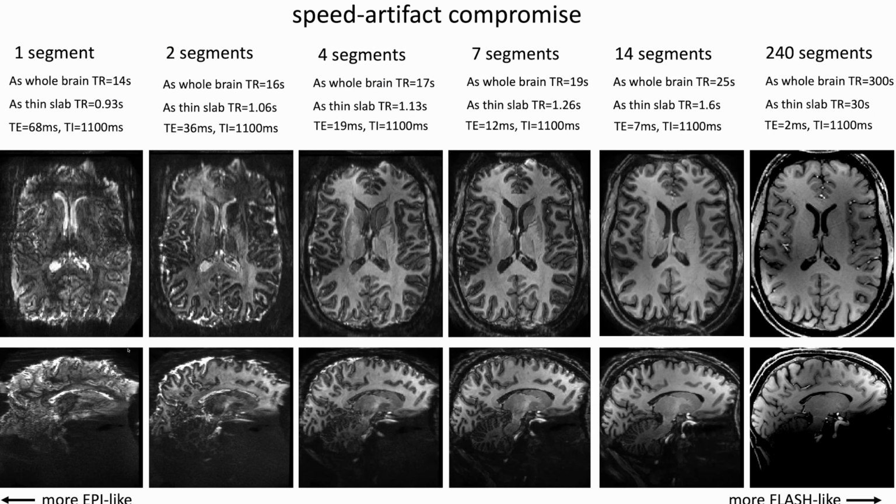So to turn this knob, we basically acquired for fun here one segment, and with a sagittal plane we have huge matrix sizes of 250 and more. So echo time is forever. We have all these issues. Nobody would do fMRI like that. If you have 2 segments, it looks better. 4 segments is already definitely better than what we're used to with fMRI. And if we increase this further and further, you can see that it's non-linear, that already after 7 segments or 14 segments, it looks quite nice, almost identical to an MP2RAGE, which has 240 segments, one shot, one line, right?